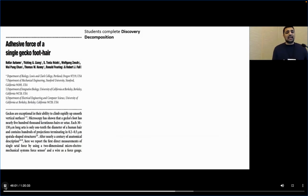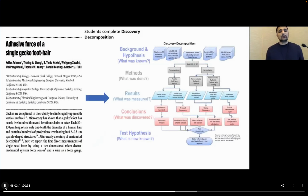So we recognize that and we give them an opportunity to decompose the research through this process called the discovery decomposition. Break it down to its core key components, the 5 main things that this paper talks about. This paper is about how geckos stick. Talk about the bare minimum you need to know to get the logic flow of the paper. And we connect this back to our survey.